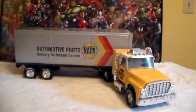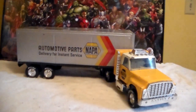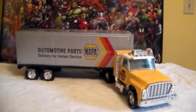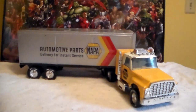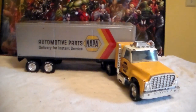Now, going to Napa with my dad, they always gave you stuff. Napa hats, calendars. God, I can't remember everything they used to give us. Ice scrapers, little pocket mirrors. Yeah, kind of sissified, I guess, but it was free. And when you were a little kid, especially in the 70s, that was awesome.